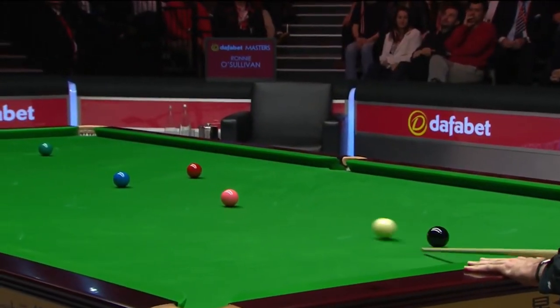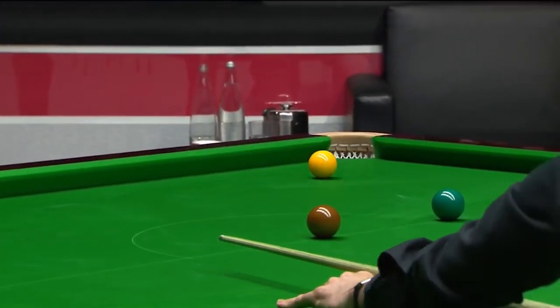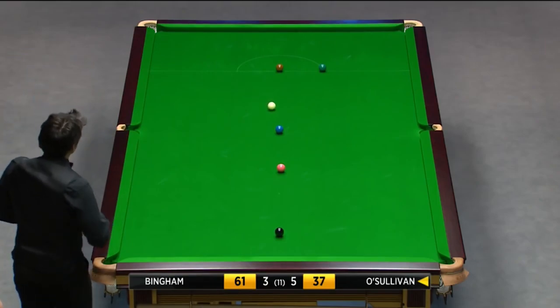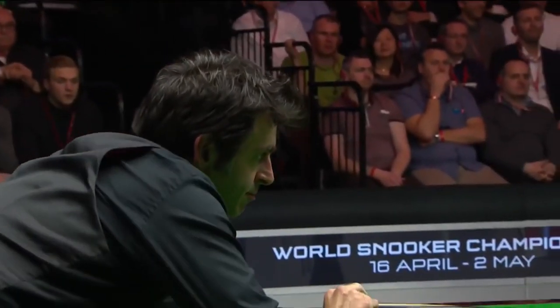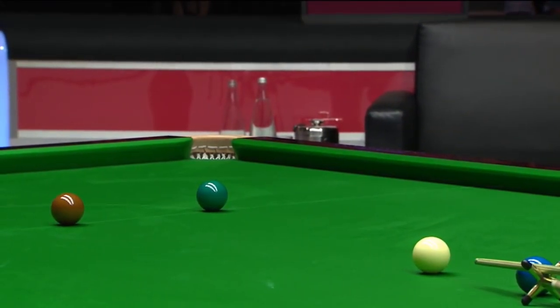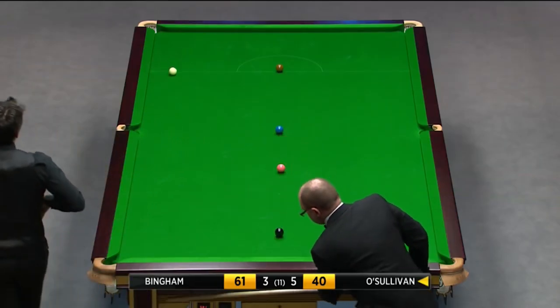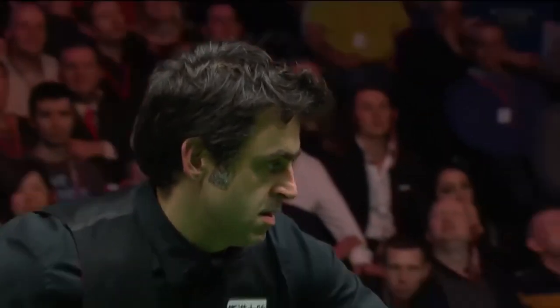There's that great pot again, but he's not perfect on this yellow. But it's there. And he's not going to be perfect on the green unless it slows down. Well, you said, Stephen, he needed a challenge. He was asked a question. What a clearance this will be.